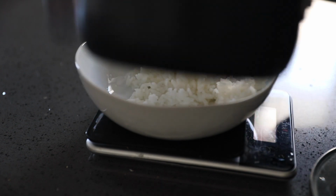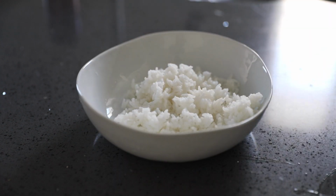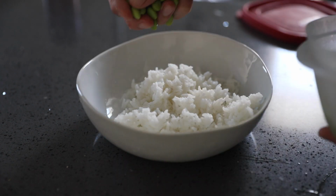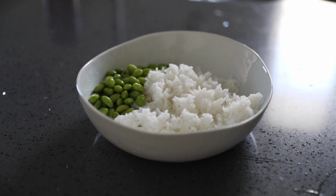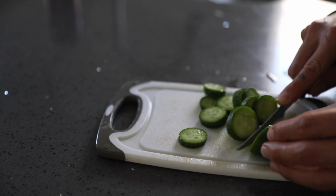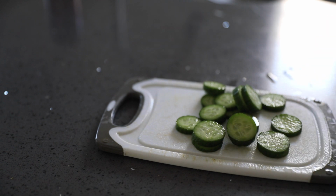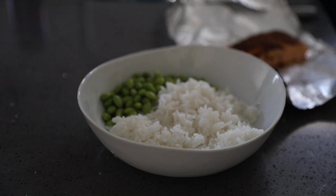I cooked jasmine rice because I only had Mexican rice in the fridge, and I feel like that just does not go well with salmon, so I made jasmine rice. Super easy to make, and I had edamame from the salmon bowl from days ago in my fridge, so I added that, which was perfect. Cutting up some cucumbers. These are my favorite type of cucumbers to have, and once that is all heated up, popped in the microwave, the salmon is cooked.